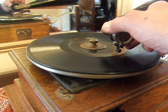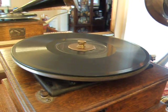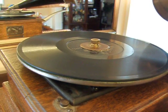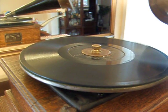Okay, there you have it, Arthur Pryor's band playing Chicken Charlie from 1907, played on the little Victor Premium No. 2 machine, talking machine.